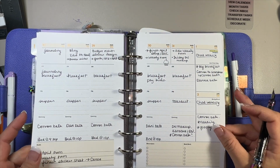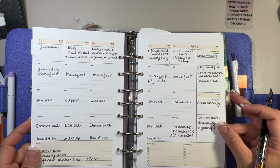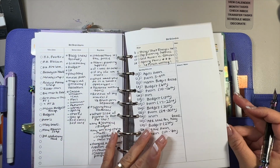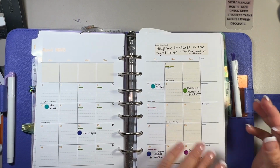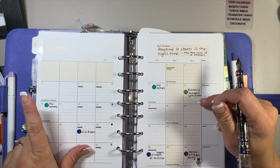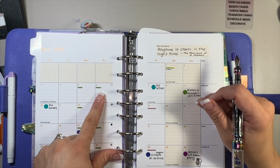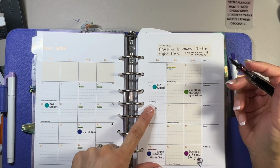But this was like my practice week because I hadn't officially started April yet, like the first week of April. So I was playing around here, trying to see what worked and what didn't. So for my calendar, like I said, we're working from the 3rd to the 9th. My Auntie Sharon's birthday is on Monday. I have my budget on Wednesday. Payday is on Thursday. My son does not have school on Good Friday, obviously.